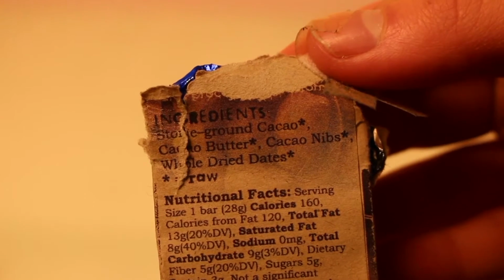The organic raw ingredients are stone ground cacao, cacao butter, cacao nibs, and whole dried dates. So if you're not a fan of cacao nibs, sort of like me, I can only handle cacao nibs in banana ice cream. For some reason I can tolerate it, I don't taste the bitterness. But in this chocolate bar, it is very prevalent. So if you don't like cacao nibs in your chocolate bar, like me, then get the same brand, but get the one that's sweetened with raw honey. Because this one is only sweetened with raw dried dates, but the other one with raw honey was so good.